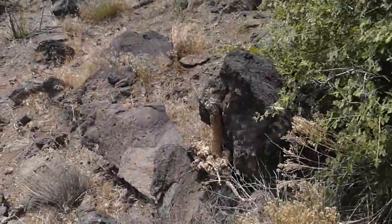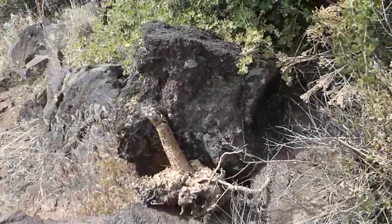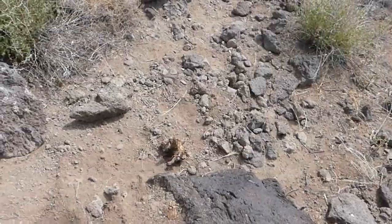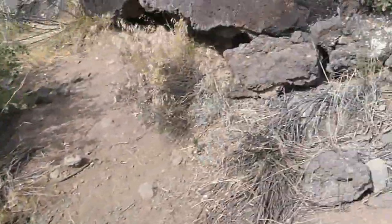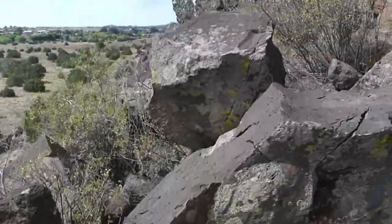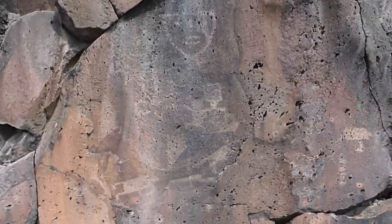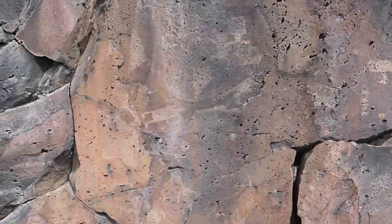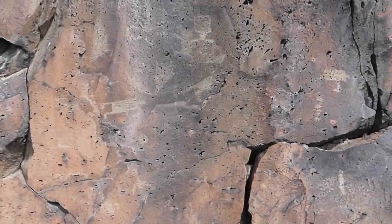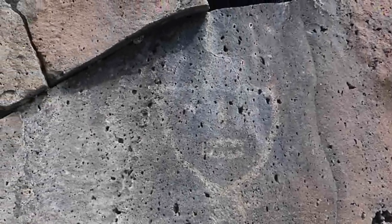Looks like someone was gathering yucca root. I see one right there. And another one over here. All right. Here we go. Here's some beautiful inscriptions. Don't know how well the camera's picking this up. Let's get closer. Beautiful face there.